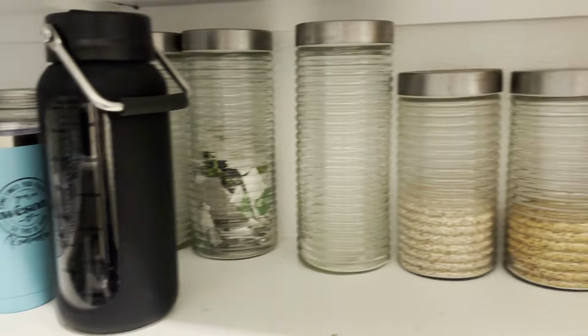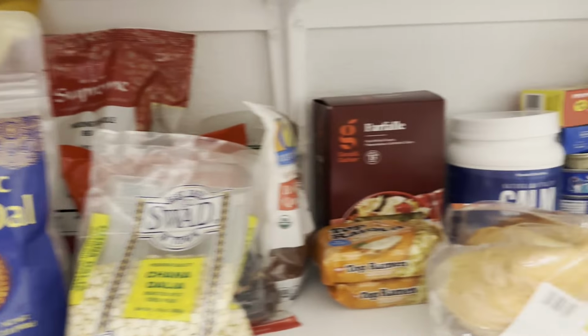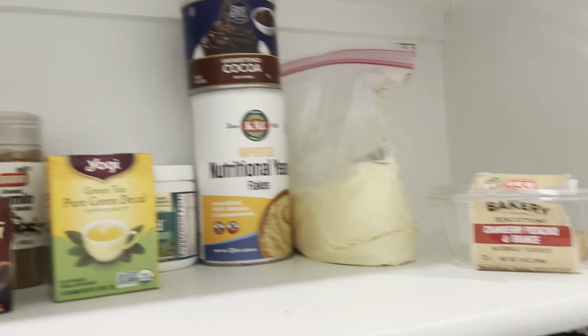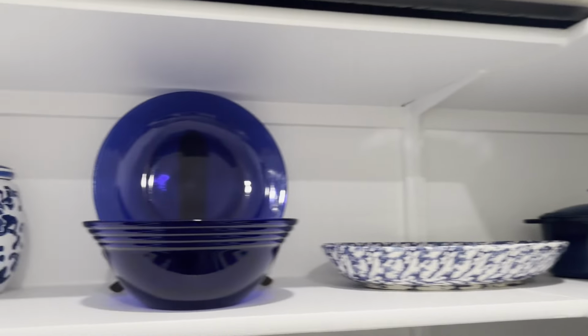And then here we also have the food section of the shelf. And here's the top food section of the shelf. So I should have panned around all the way. Let me do that now.